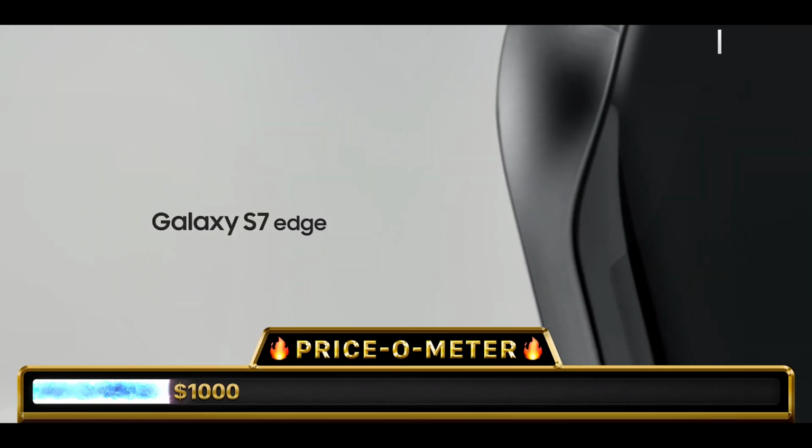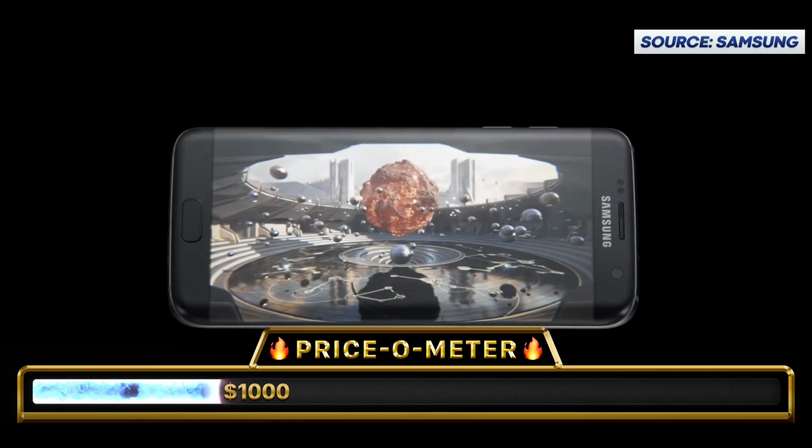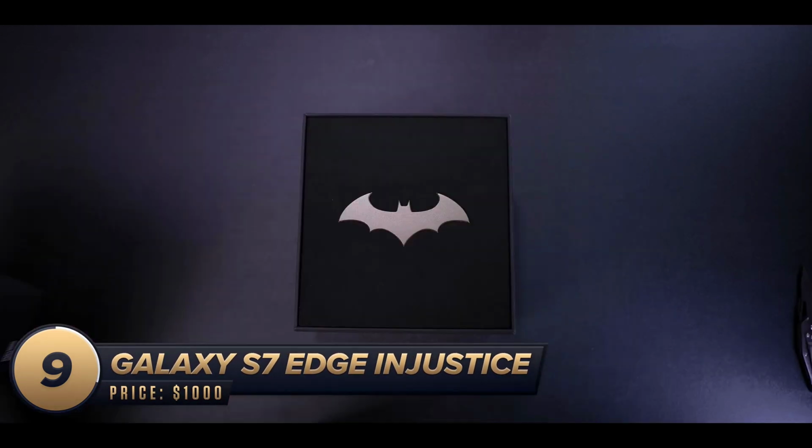Okay, picture this. It's 2016. Samsung's announced the Galaxy S7 Edge. It's high-end, it's got these new exciting curved edges, it's regarded by most as the best smartphone the world has ever seen. And then they one-up themselves again by launching the Injustice edition of that phone. I wanted this thing so badly, so the fact that I finally managed to get one is kind of surreal. Sadly it isn't sealed, but it was as close as I could get.